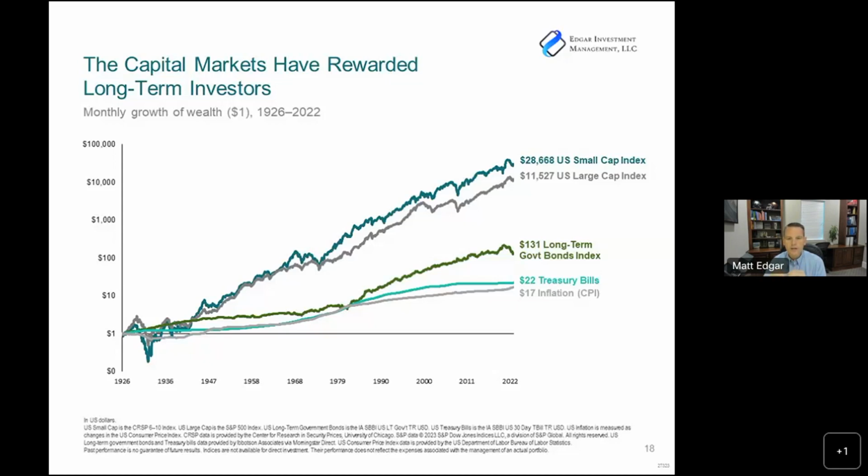If you were to take $1 and invest it in U.S. small caps, in 2022, that $1 would have grown into $28,600. If you would have invested in U.S. large cap, that would have been $11,527. If you would have been fairly conservative and invested in long-term U.S. government bonds, that $1 would have turned into $131. Even Treasury bills, which are shorter term maturities, don't offer quite as much return, you'd have $22. Inflation would have been $17.